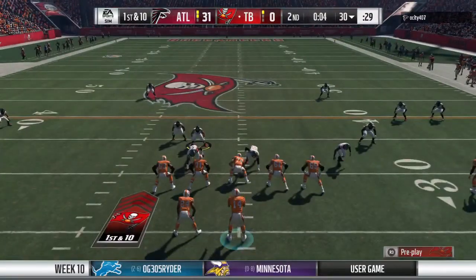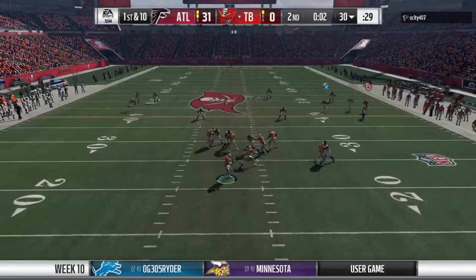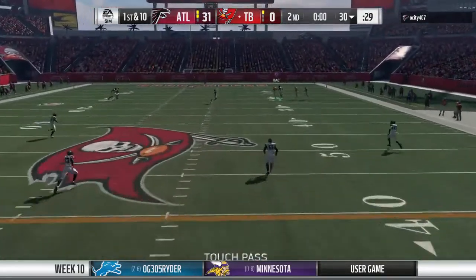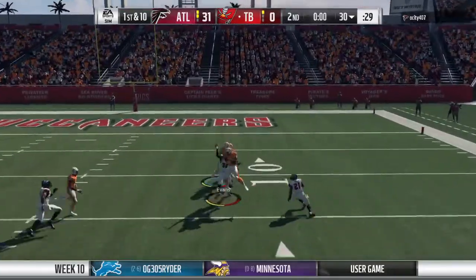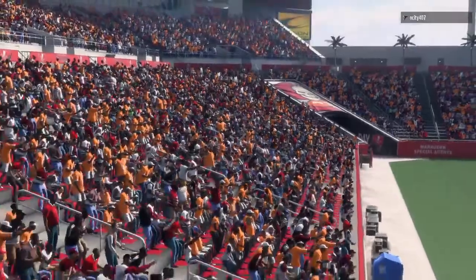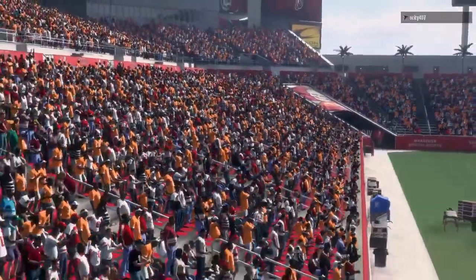All right, here we go. They'll throw now on the final play. Looking deep downfield. And his throw here's incomplete. So we have reached halftime now with the visiting Falcons out on top.